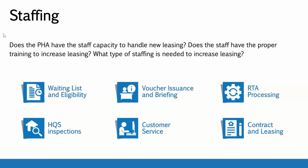The next thing is, how much staffing do you need to handle new leasing, or your leasing in general? Does your PHA have the staff capacity to handle the leasing? Does the staff have the proper training to increase the leasing? And what type of staff is needed to increase and/or boost your leasing?